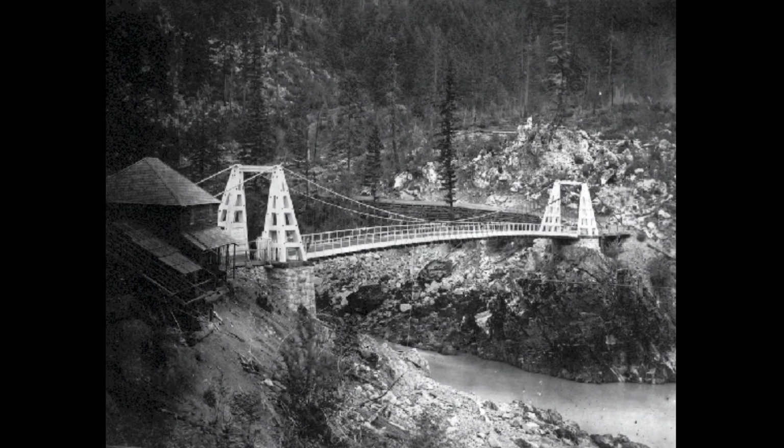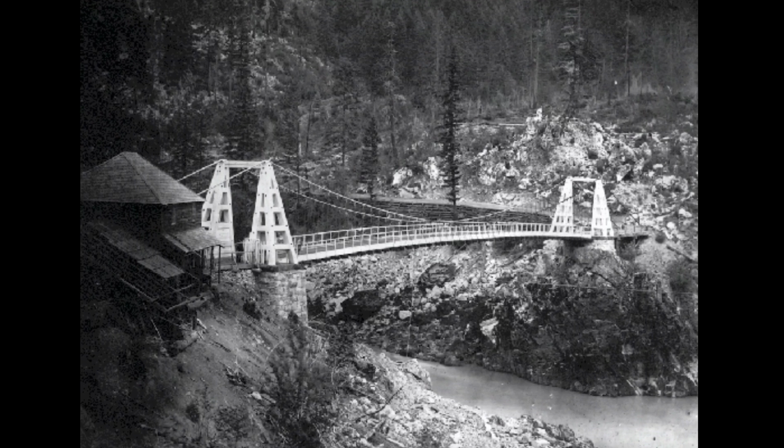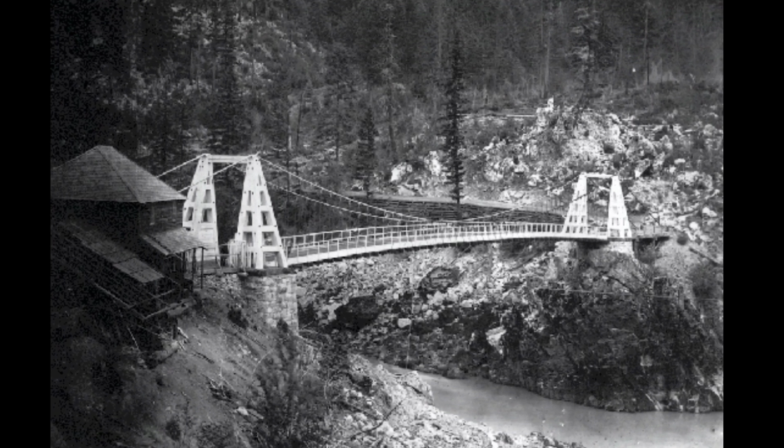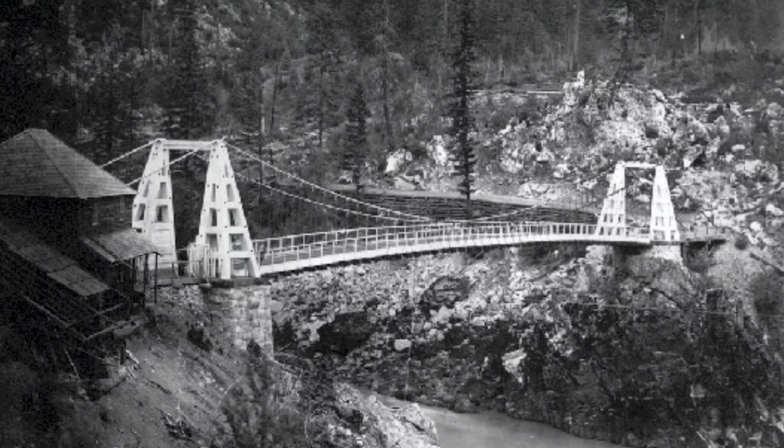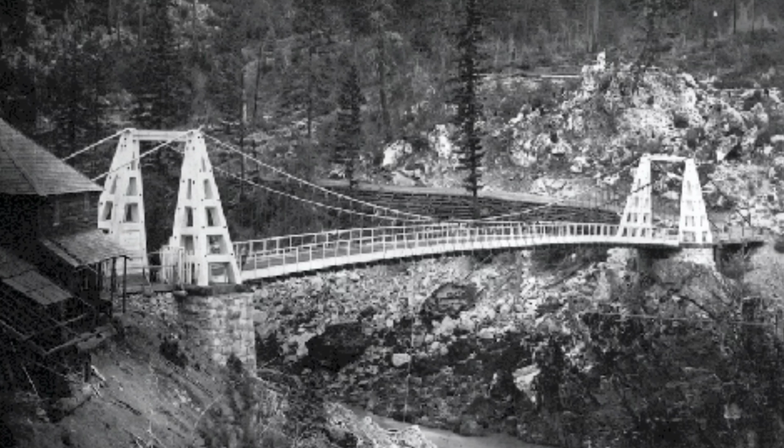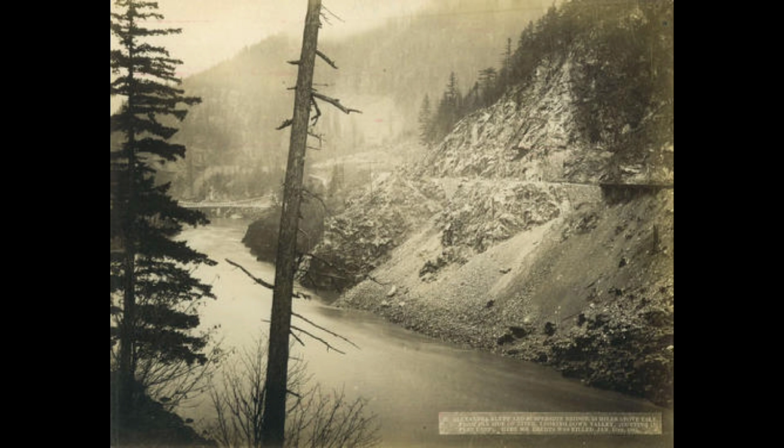When the bridge was completed in 1865, it was declared the 8th wonder of the world, and it played a key part in enabling the gold rush economy of the 1860s, which triggered development of the new colony of British Columbia. By the 1880s, the Canadian Pacific Railway had arrived in British Columbia, constructing a line through the Fraser Canyon.